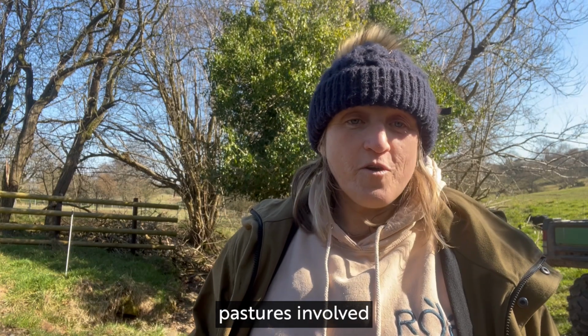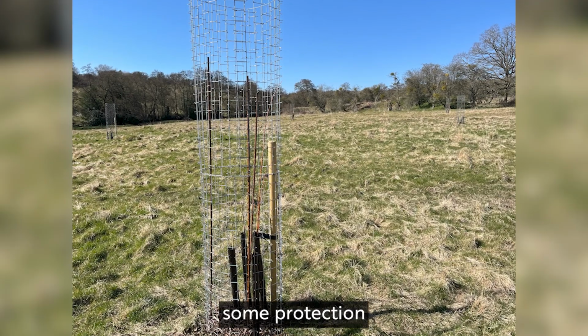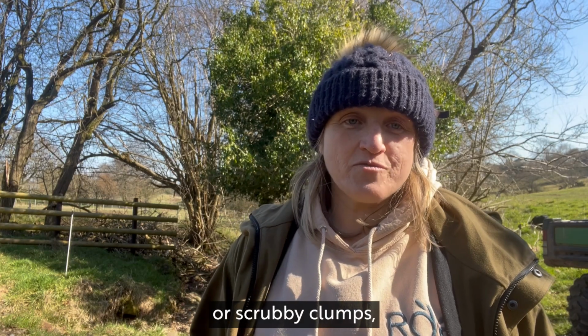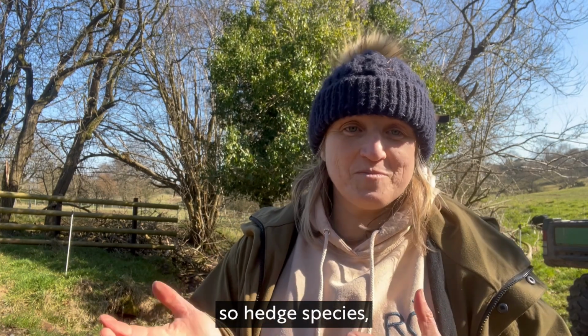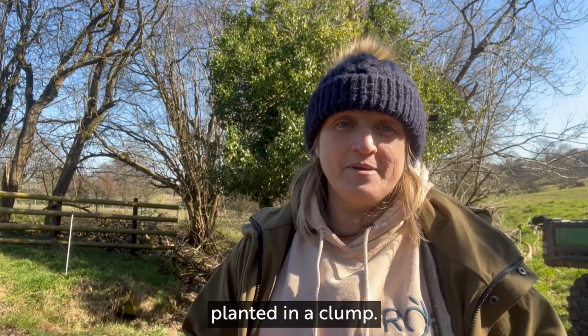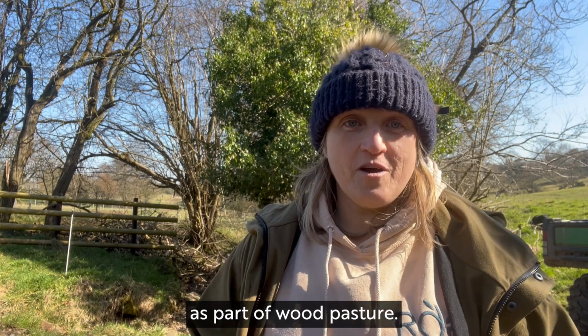What wood pasture involves is planting of standard trees with hedge varieties around the base to provide some protection as the trees grow up, and then also planting areas of scrubby clumps, so hedge species, but instead of being planted in a row, planted in a clump. And the benefit is about recreation of scrub as part of wood pasture.